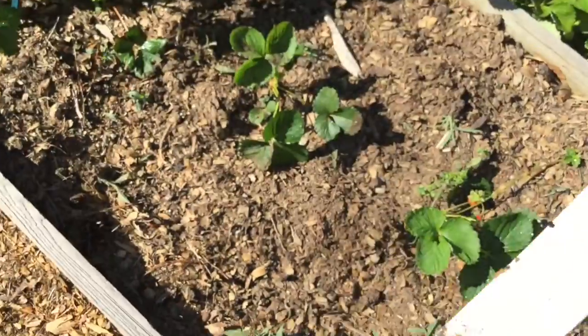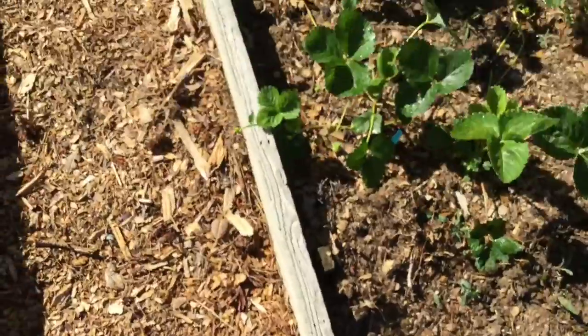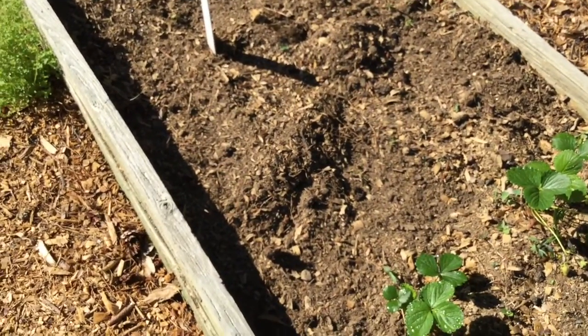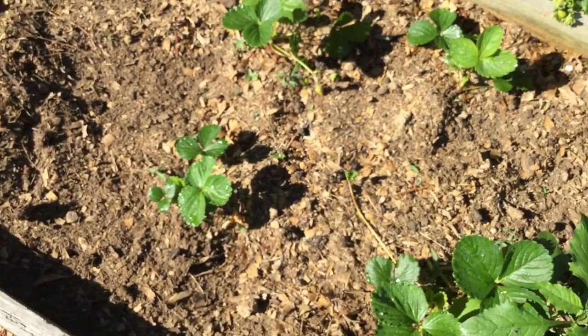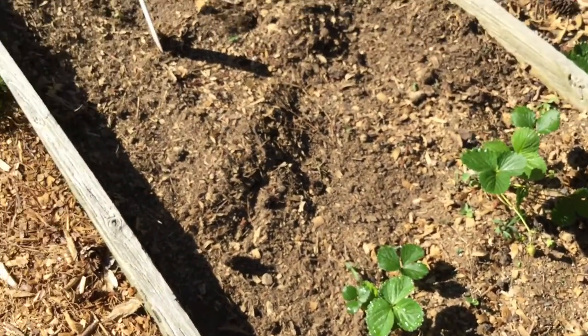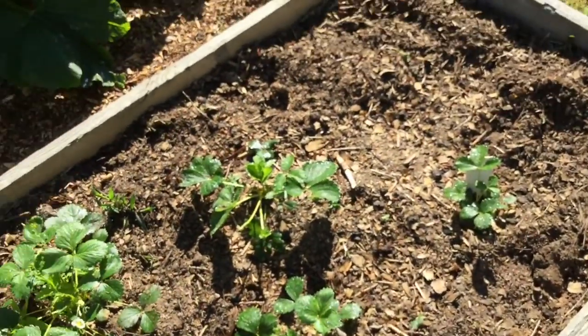Seascape, planted March 17th. Now, down here at the end of this bed, I think my chickens got into it. So I'm going to take some of these runners here that are just starting to come on, and I'll seed those, put those in a pot, and plant those down there so we can fill in this whole bed.